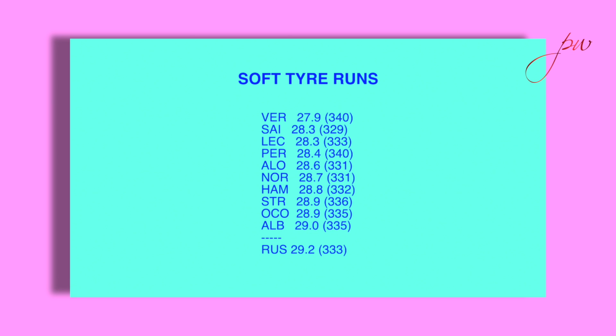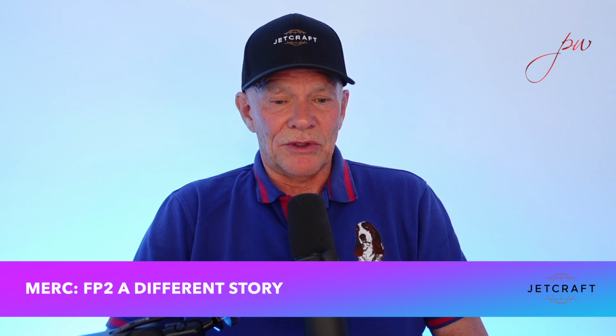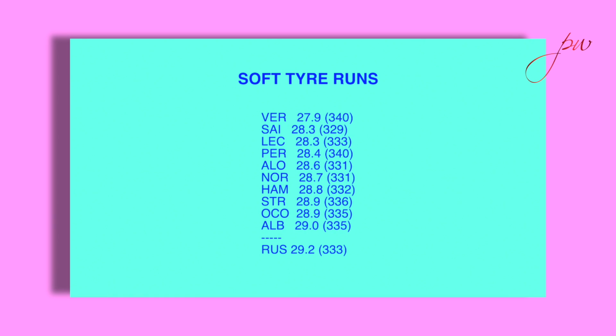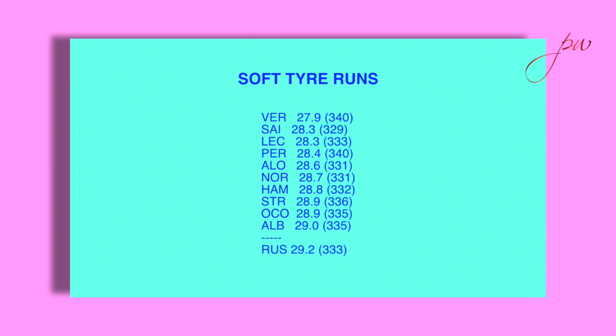And George Russell on the soft tyres didn't get a run. I think it was Lando Norris actually, was on the inside. He didn't balk him. It was just right there where a bit of road that George wanted to use. 29.2, 333, way down the list. Lance Stroll 28.9, good job. Esteban Ocon 28.9, 335. So 28.9, 335 puts him right there with the sort of Lance Stroll, second Aston Martin type speed, and just away from the Aston Martins and pretty near the Mercedes now.